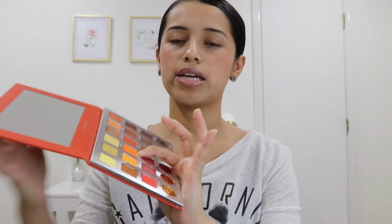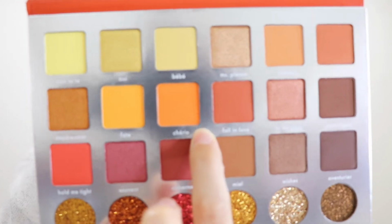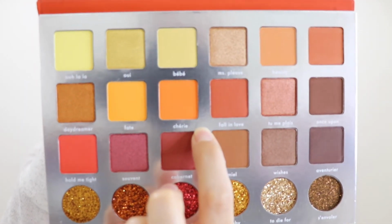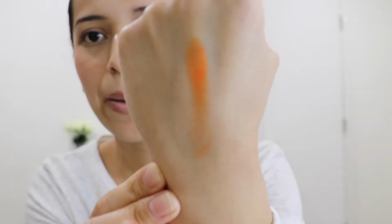Let me do a quick swatch. So let's do a fun color. Let's go for this one right here. And I'm not even going to try to butcher the name. But this one right here. Alright, so look at this. Ooh. Beautiful. Very creamy. I really like this. Oh my goodness, that is such a fun color.